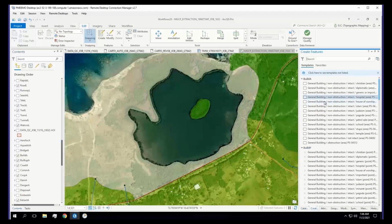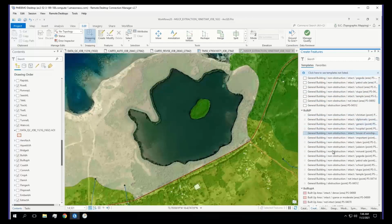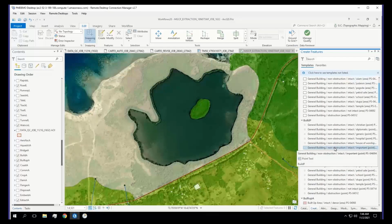Now, same idea when I'm creating data. If I click the Create tab, you see these predefined edit templates. Now, these are for defense schemas. These come in Defense Mapping, built for TDS and MGCP, right? So they're already built out for you. If you don't use these schemas, you can easily build your own, though.